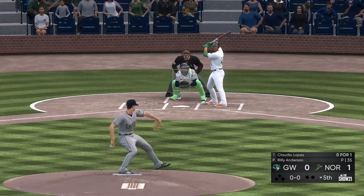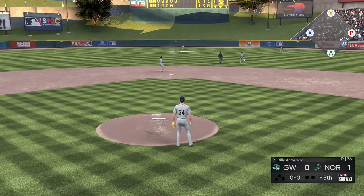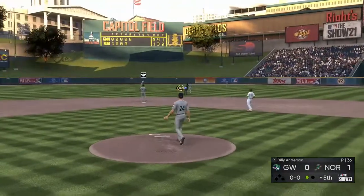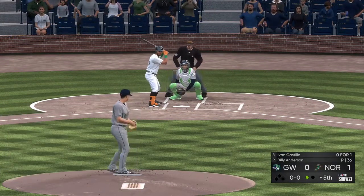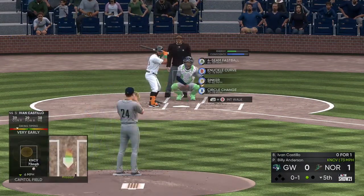At the plate, Claudio Lopez, and he'll promptly send it in the air out to center field. Grimes is camped under this one, and very quickly, one gone. Into the box now, Yvan Castillo, as with one away, he can't make contact on the first pitch.